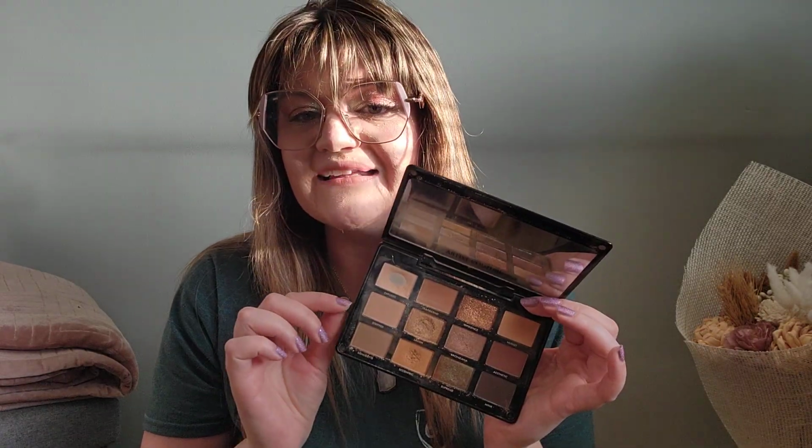Now, the next 2 products, you could consider them staple products, but I also don't. You could with the body wash as well, obviously, but I'm not going to consider them as those products. The very first one is from this palette, the Artist Couture Supreme Nudes palette. This may look familiar to you if you watch my Project Level Up palette project. This was my level 2 palette.